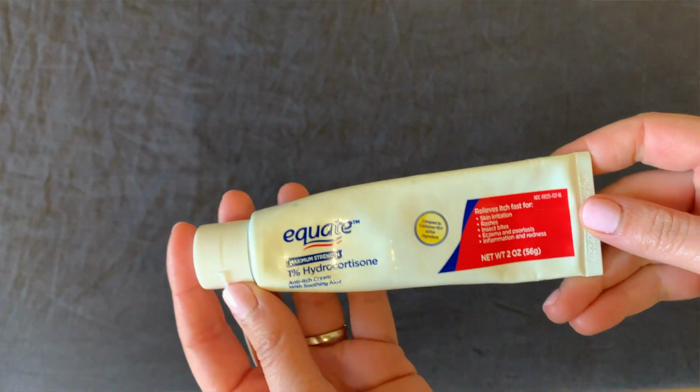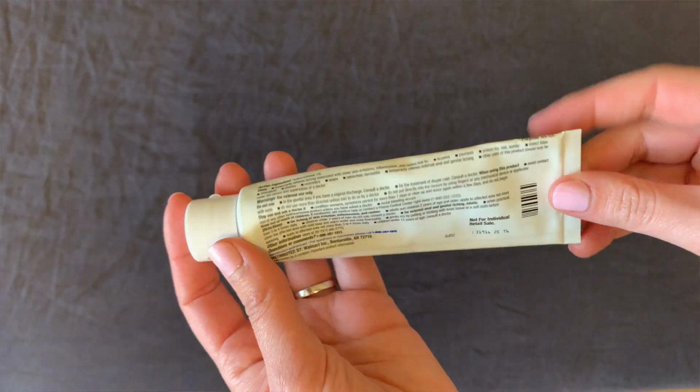So definitely some Benadryl. I bring Tums just because sometimes travel does funny things to your stomach, even if it's only for a few hours. I bring hydrocortisone cream for the same reason as Benadryl. I tend to get hives right here behind my ears, and that happens probably once a week, so this is my go-to for that.